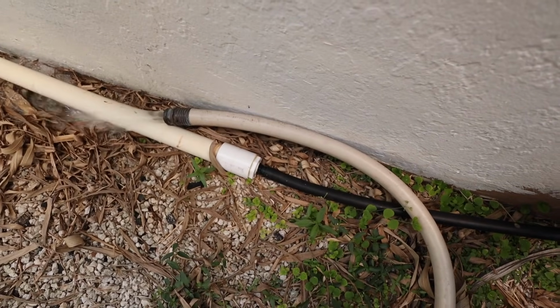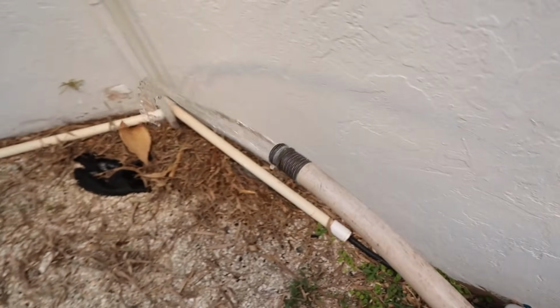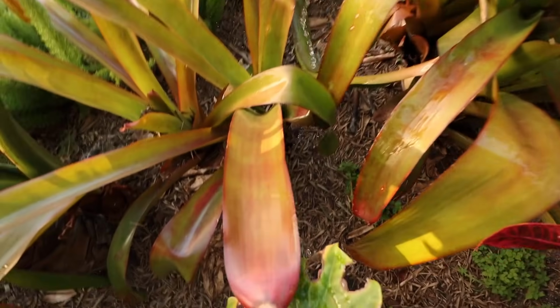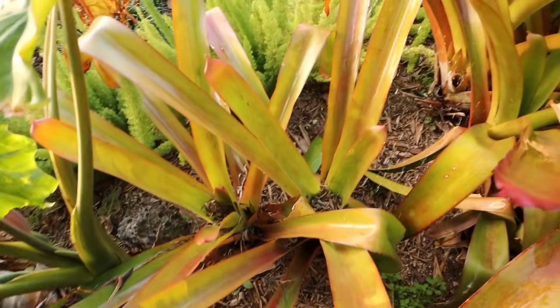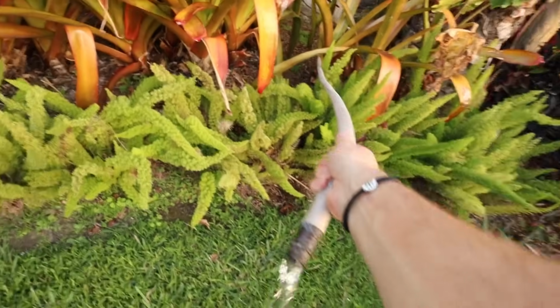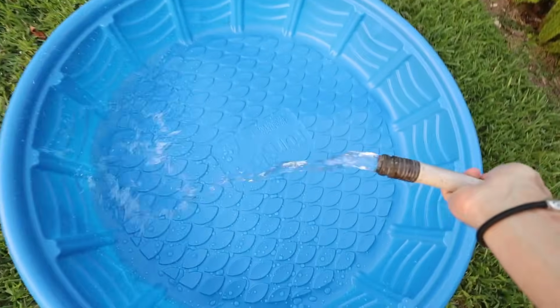Oh yeah, look at that. We got plenty of good water pressure in here. We're squeezing through, and oh my gosh, we've got some really sharp plants. So I'm just going to, hold on, let me just throw that over there. We've got our hose. We're just going to snake it on through, and into the pool it goes.